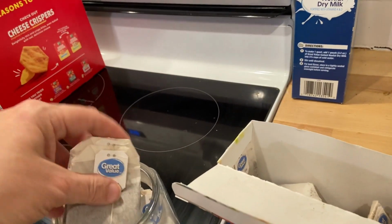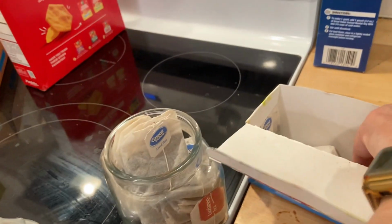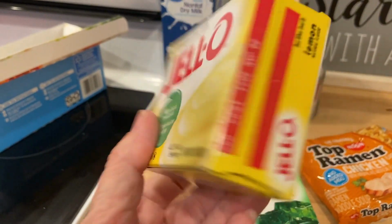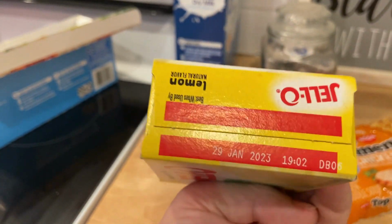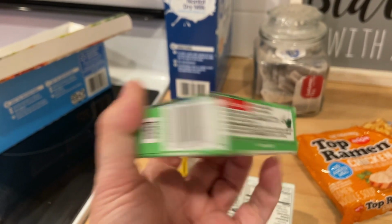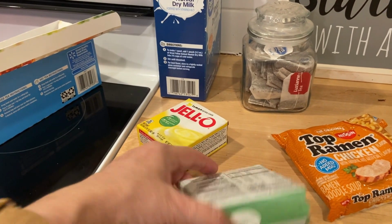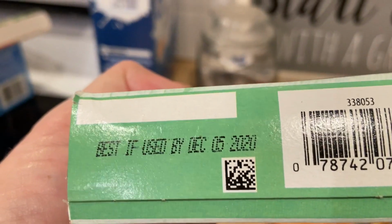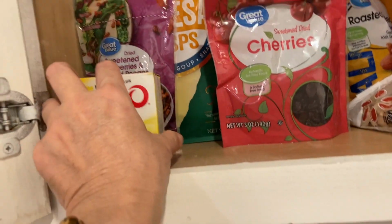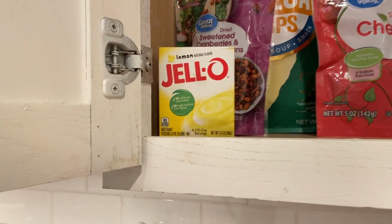They won't all fit in there, but I'll do something with the rest of them, or maybe even get a bigger jar to put them in. These I don't even know. July of 21, no good. Pretty sure that says 2020, it does. So those two can be gotten rid of, and I'll just set that one here, maybe to remind me to use that lemon one for something, I don't know.